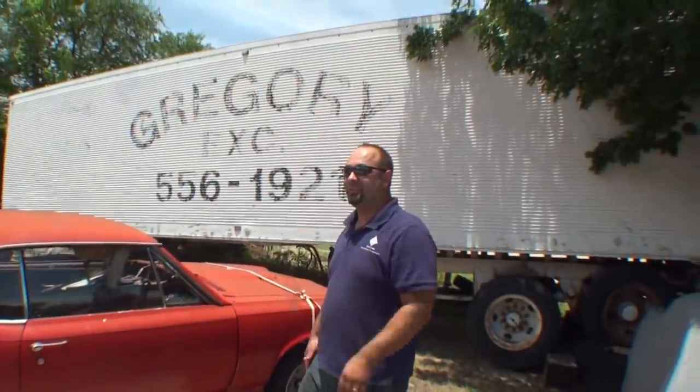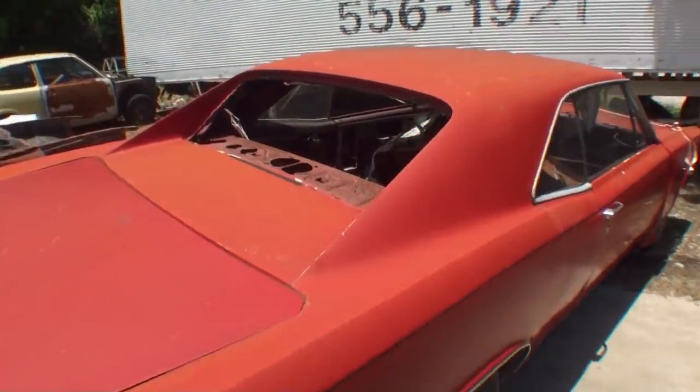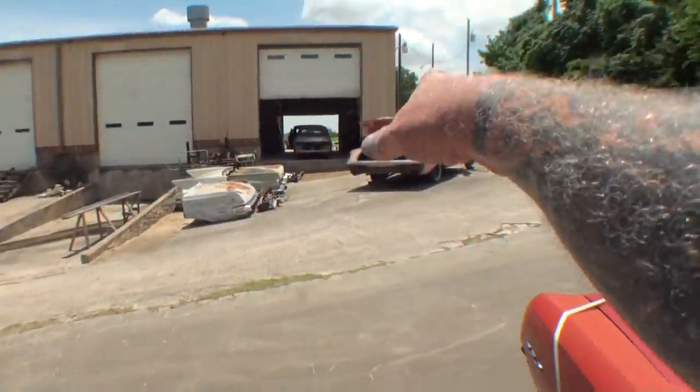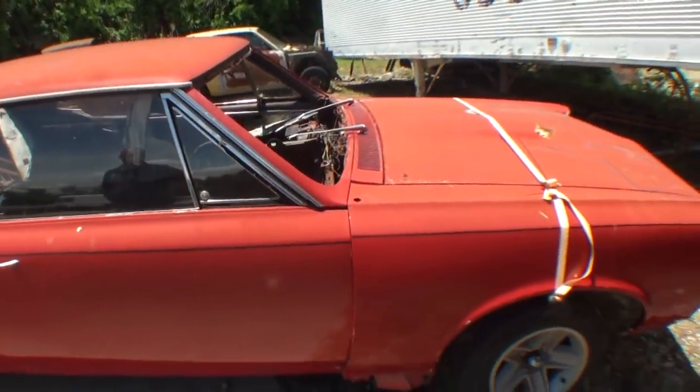Oh, that's that one. That's the body. So, this is a rotted piece of shit. Now, kind of picture this car on the Vega job. Okay? You see what I'm saying? The green Vega in there basically looked like this Vega when we started, dude. Or should I say the GTO.